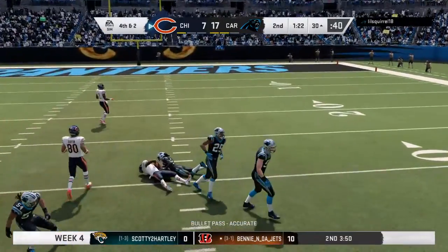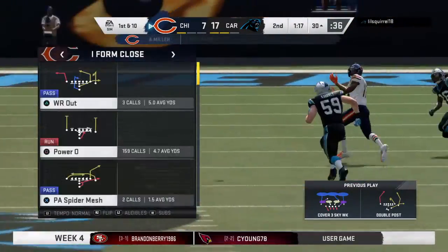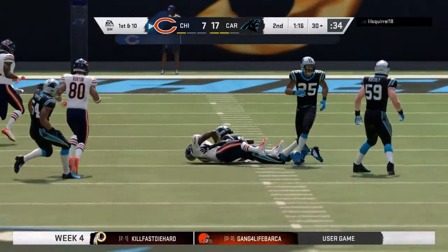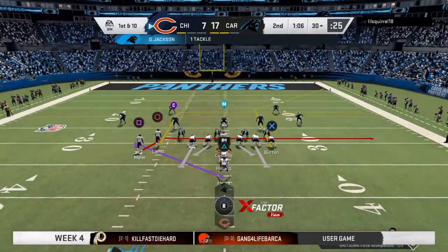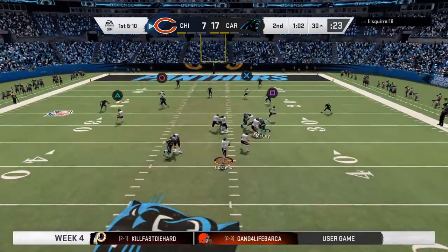Open man is Miller. He's got it. And he's got this to the 30 before being taken down. 21 yards there. A big play on 4th down. This quarterback now 6 of 10 in this first half. He's got his guys a first down here.